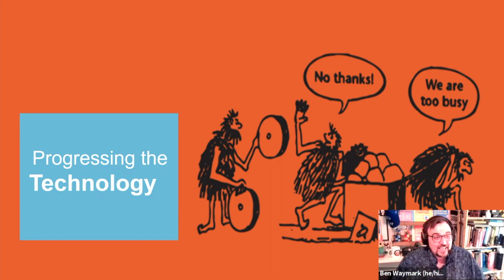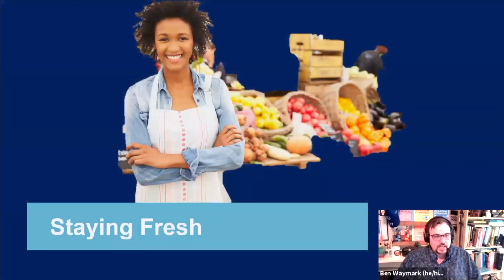So progressing the technology is very important, and a big part of that is staying fresh. It's keeping your team fresh. It's keeping yourself fresh. There's a lot of small things that we can do. Events like this are absolutely brilliant. I always try to encourage anyone who will listen that going to conferences, going to meetups, and trying to get mentorship is really important. Especially trying to get people who can mentor from outside the organization, because mentorship when there's a power dynamic can be difficult.